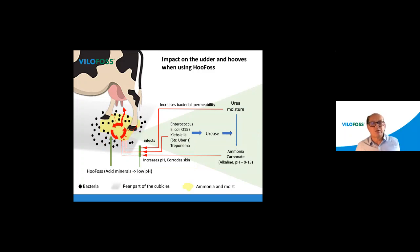What happens if we use HooFoss? Well, then it's not about the cubicles, right? You would use it, as mentioned, during milking, for instance. You will spray it on the digital area, only the rear hoofs, because that's where you see most cases of DD. You will spray it on, it will dry out, and it will cover this skin layer and protect. And here it will also remove the impact from the moist hoof environment. It will not kill Treponema, but the low pH value will definitely make it difficult for Treponema to develop and survive.